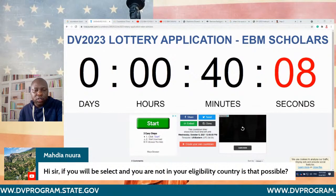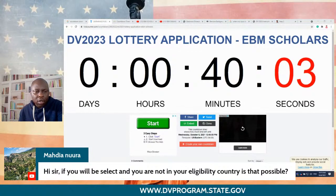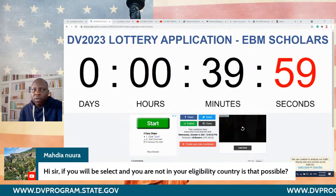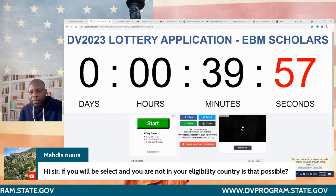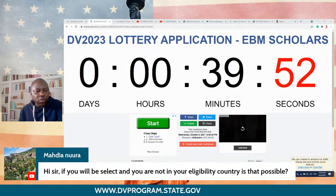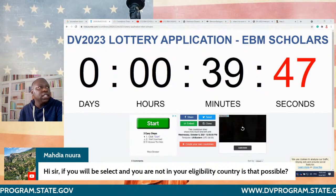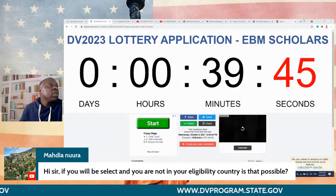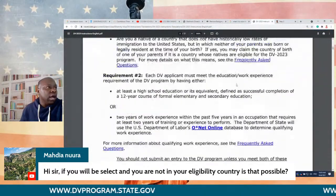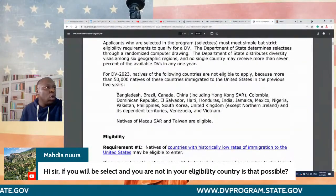If you will be selected and you are from a not eligible country, is that possible? Which country are you from? If you are from a not eligible country, you cannot be selected. What country are you from? Let's be specific, not a hypothetical question. Tell me the country and you will see if your country is not eligible, because the countries which are not eligible are these. Is any of these your country? If one of these is your country, don't apply.